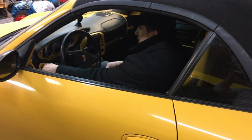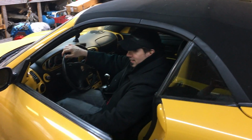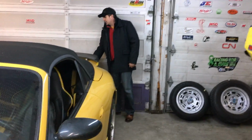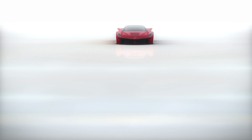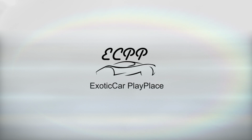Wait a minute. That's not working. Let's take a look. Take a look in the back here. Whoa, there's no engine. Go figure. See, in the back of this car, the engine is gone.